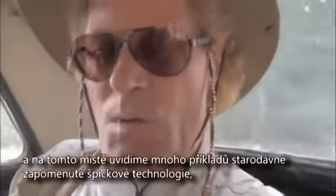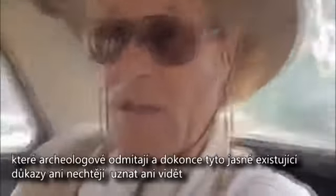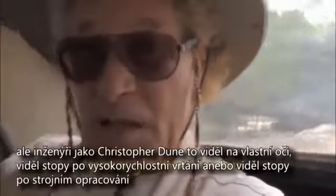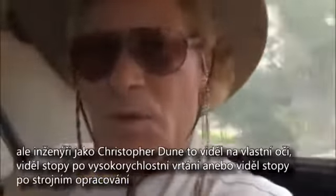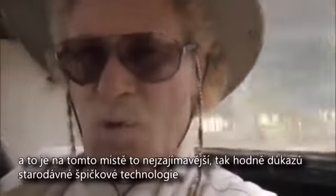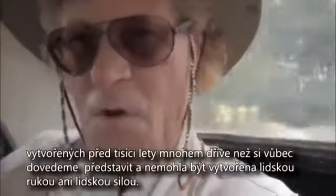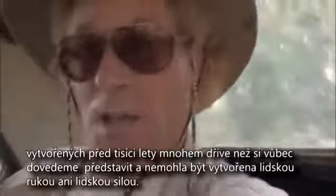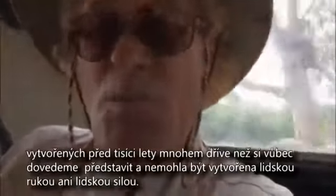And it's at this site where we will see many examples of lost ancient high technology which most archaeologists dismiss or don't even recognize as existing, but which engineers such as Christopher Dunn have seen with their own eyes. We're going to see core drilling by high-speed drills. We'll see saw marks which could probably only have been done by machines. And that's what's intriguing about this whole Wizard area. So much evidence of lost ancient high technology thousands of years before it was presumed that technology of any form that we understand existed beyond that made with the human hand under human power.